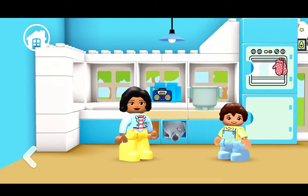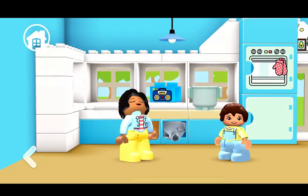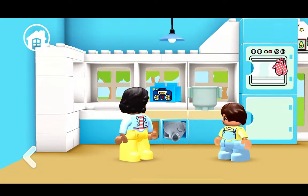Hello, our little friends. Today we will visit Lego family. Hello, it's mama and son. And there is a kitchen.